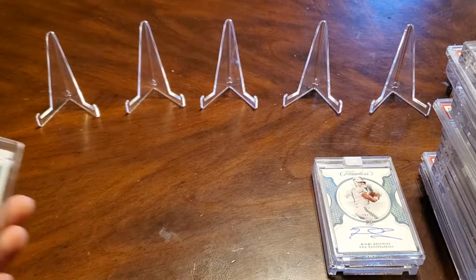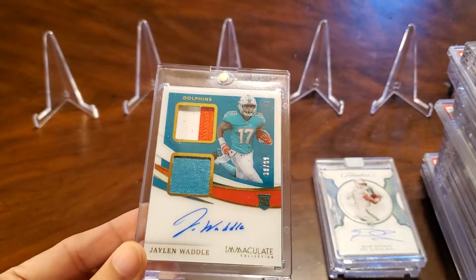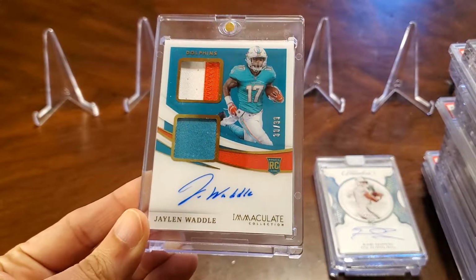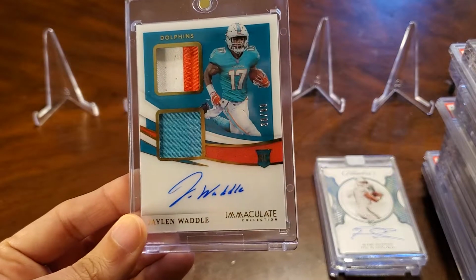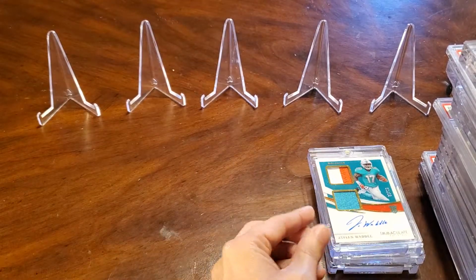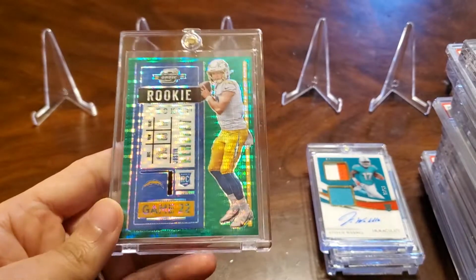All right, next up is one of his receivers that he's going to have, Jalen Waddle. Again, a nice true RPA numbered to 99 from this year's Immaculate. I just love the patches on this one, so thought I'd throw it in there since there's Tua and his receiver.